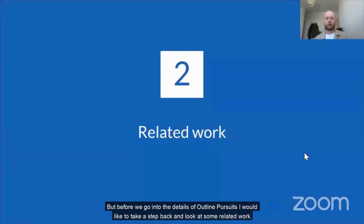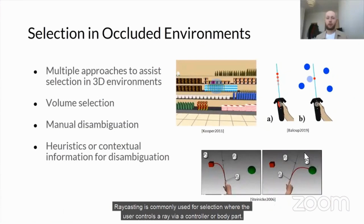But before we go into the details of outline pursuits, I would like to take a step back and look at some related work. Raycasting is commonly used for selection, where the user controls a ray via a controller or body part. However, targets at greater distances are harder to select due to limitations of human motor control and motion tracking.